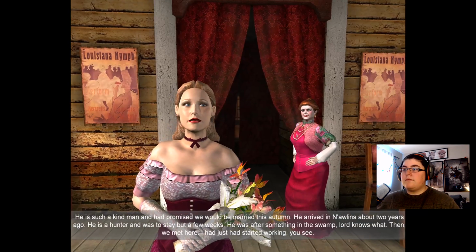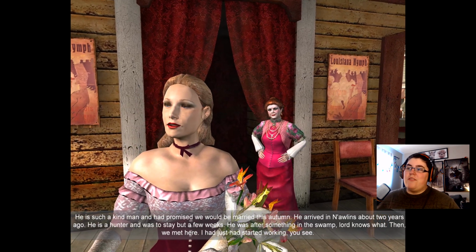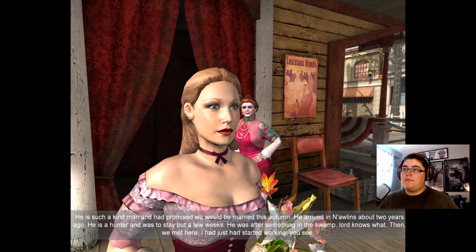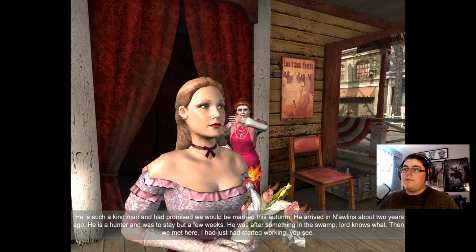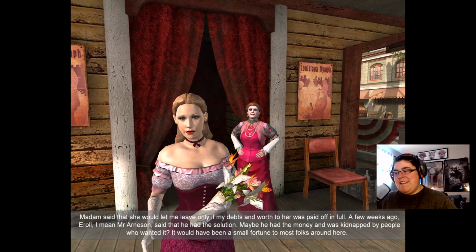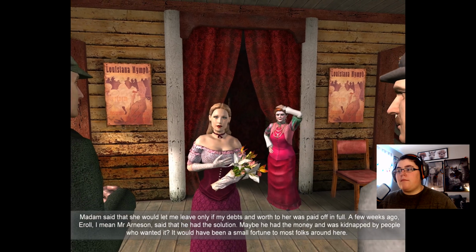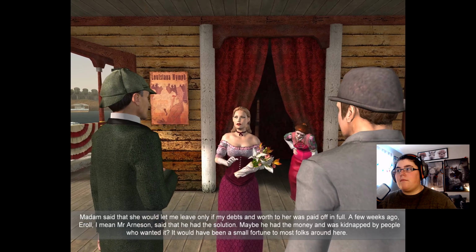He is such a kind man and had promised we would be married. He arrived in New Orleans about 2 years ago. He's a hunter and was to stay but a few weeks. He was after something in the swamp, Lord knows what. Then we met here. I had just started working, you see. Madam said that she would let me leave only if my debts and worth to her was paid off in full. A few weeks ago, Mr. Arneson said that he had the solution. Maybe he had the money and was kidnapped by people who wanted it. It would have been a small fortune to most folks around here.